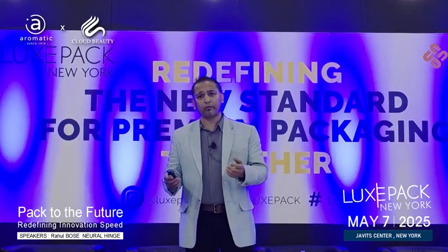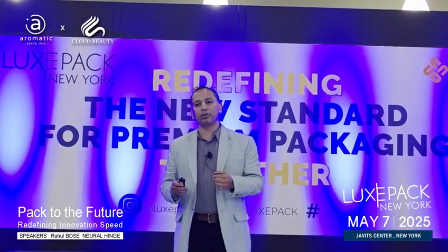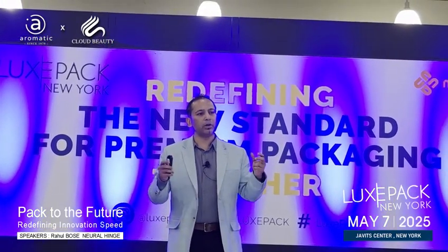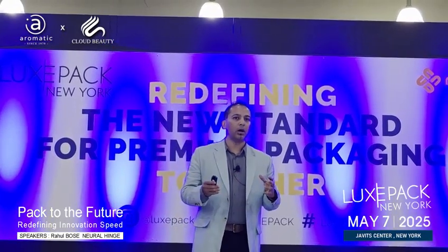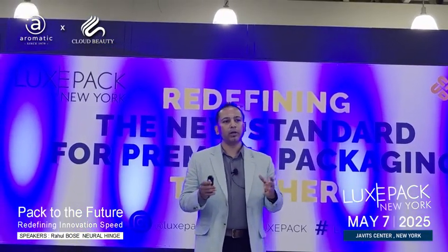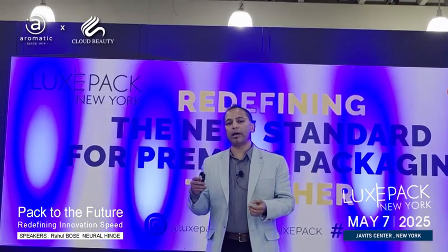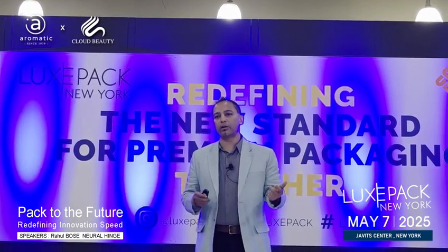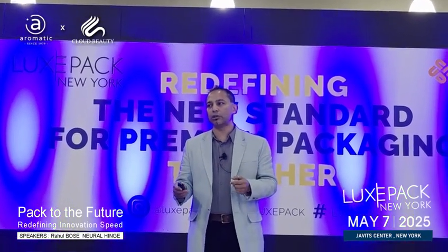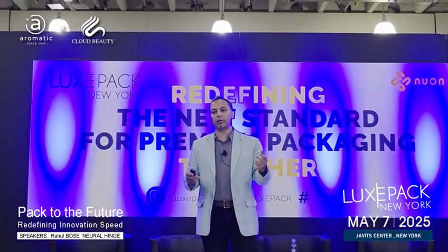A few examples of what Cloud Beauty brings in is a new technology of surface decoration, which replaces the ability to emboss glass in the mold. Rather than that, to enable short quantities, short volumes, there is a 3D printing technique that looks like embossing. You can apply it on glass, you can apply it on plastic. You can do quick turnarounds, you can do seasonal launches, the ability to be flexible, to be fast, and to be customizable at a drop of a hat.